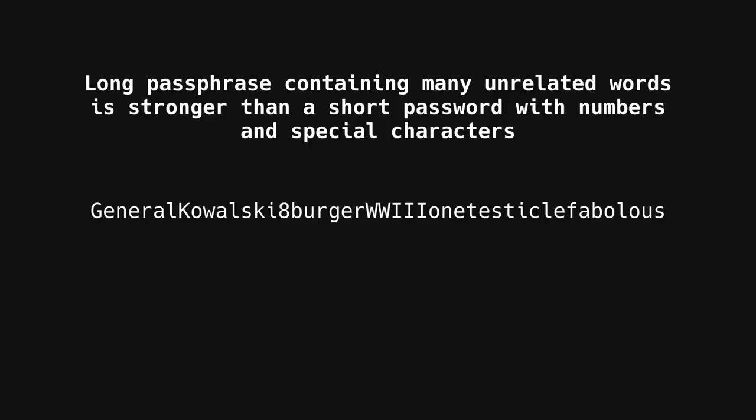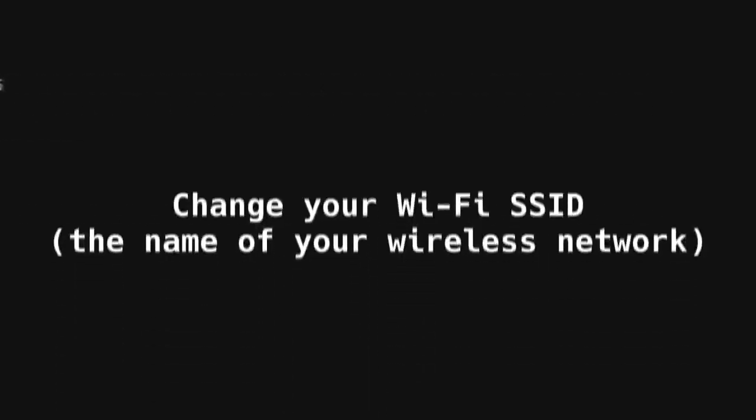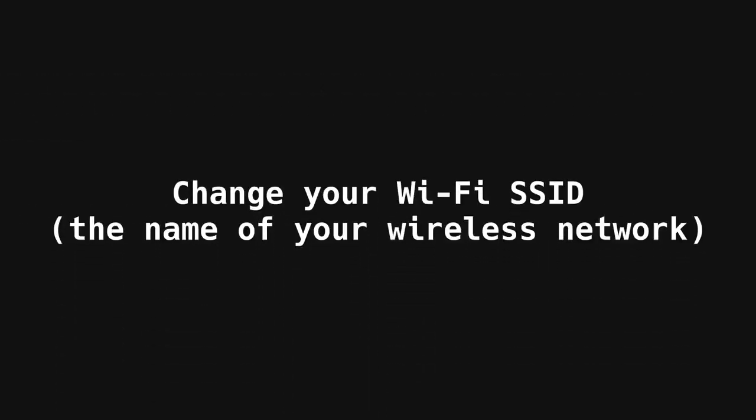When you change your passphrase, you'll need to enter it on all your devices in order to reconnect them to your Wi-Fi network. You should also change your Wi-Fi's name to something that doesn't reveal your router's model or manufacturer and doesn't identify it with your household. So not your pet's name or street name with house number. Be generic as a Marvel movie.